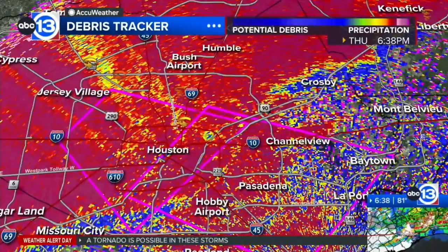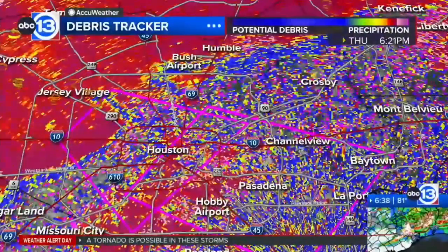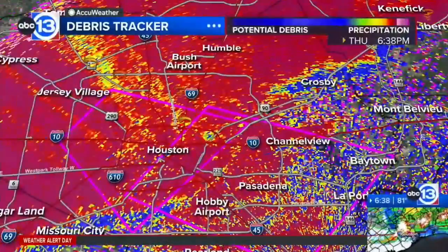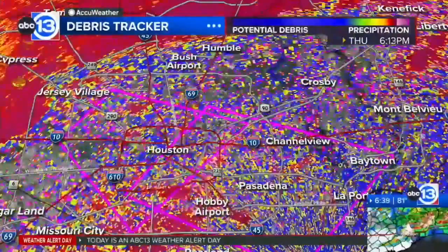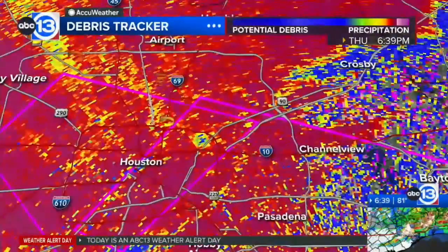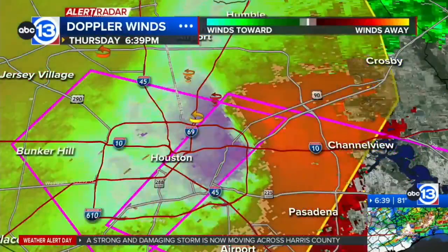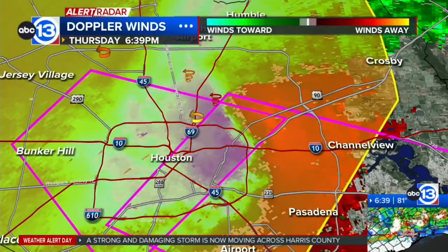So back to these cities: Galena Park, Jacinto City, Cloverleaf, Clear Lake, Channelview, Greater Hobby Airport, and South Belt, Ellington around 6:40, and then Western Baytown and San Jacinto State Park around 6:45, Webster, Morgan's Point, and the Johnson Space Center at 6:50 is where this rotation appears to be going at this particular time.